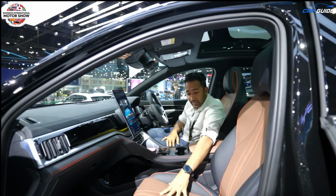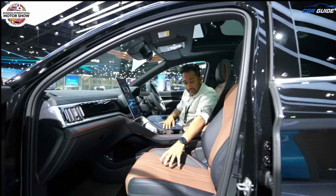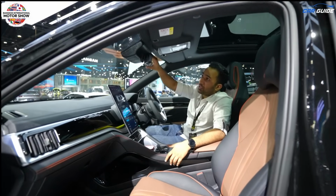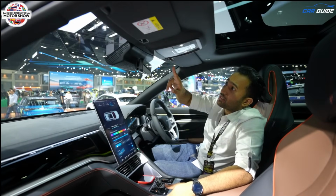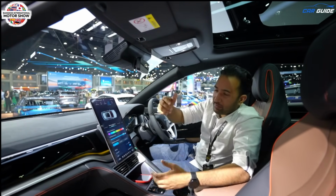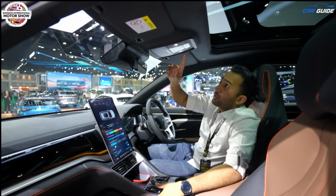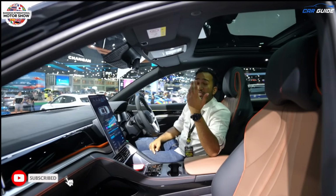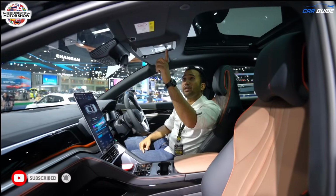Some storage here. These seats are ventilated obviously, and this co-driver seat is also electrically adjustable. If we move on a little further, you get a frameless design on the auto dimming IRVM. These are sunglass holders. A dash cam is integrated here, which you can't see from here, but you can connect with the app and use it. Then you have the LED lights. This is how you're going to control the sunroof and the sunshade, which is touch based, and it's a panoramic sunroof, so you get a very good design.